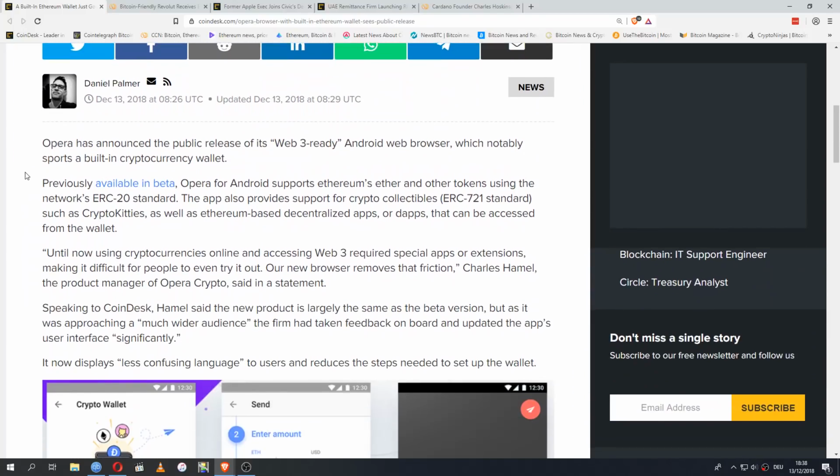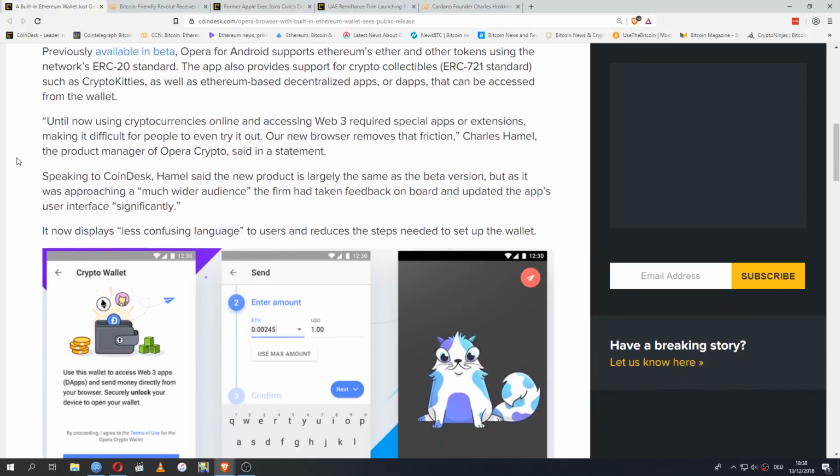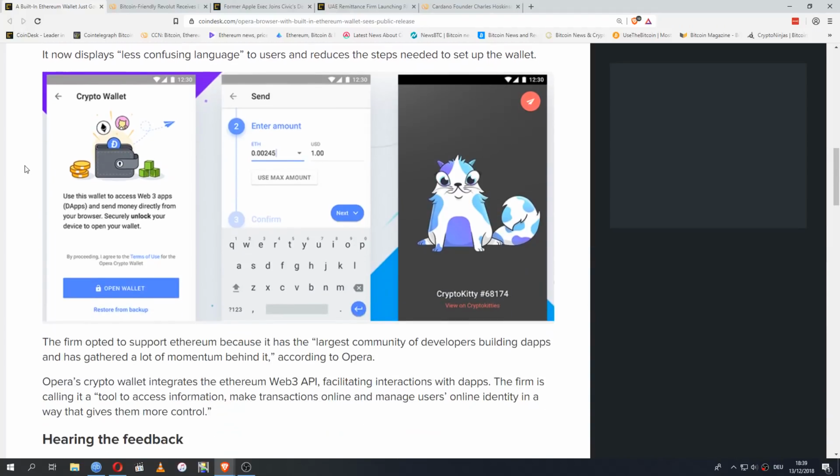Let's read this article. Opera has announced the public release of its Web3-ready Android web browser, which notably sports a built-in cryptocurrency wallet. Previously available in beta, Opera for Android supports Ethereum's Ether and other tokens using the network's ERC20 standard. The app also provides support for crypto collectibles, ERC721 standard, such as CryptoKitties, as well as Ethereum-based decentralized apps, or dApps, that can be accessed from the wallet. Until now, using cryptocurrencies online and accessing Web3 required special apps or extensions, making it difficult for people to even try it out. "Our new browser removes that friction," Charles Hamill, the product manager of Opera Crypto, said in a statement. And that is pretty much what we need to read here.